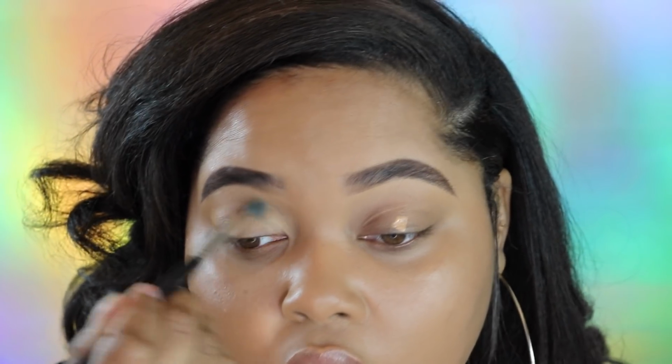So let's go ahead and get started. I'm going to go in with a little dab of Tarte Shape Tape Concealer. Dab and dab. And then I'm going to blend this out. So I'm going to go in with Hemamet 1, and this is a Royal and Langnickel BLM 13 brush. I am going to fluff this all over my lid.